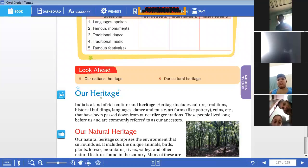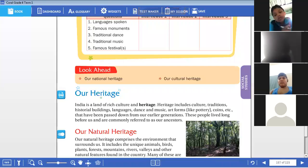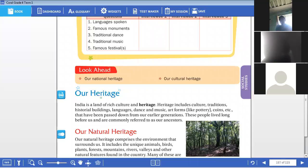Okay. And languages. Yes, we speak Telugu. Coming to Tamil Nadu, they speak Tamil. Yes or no? In the northern states, they mostly speak Hindi. Is it true? And the southern languages include Malayalam, Bengali.